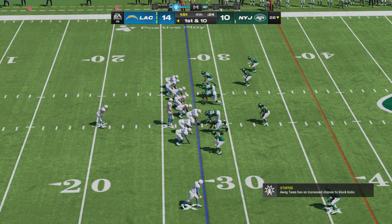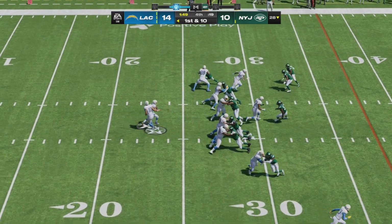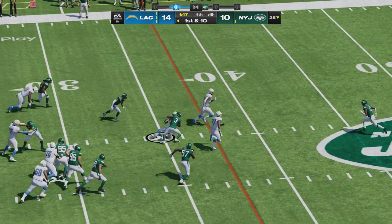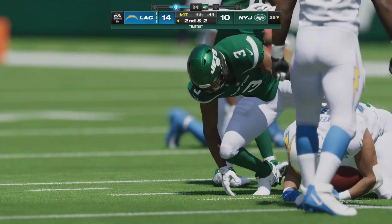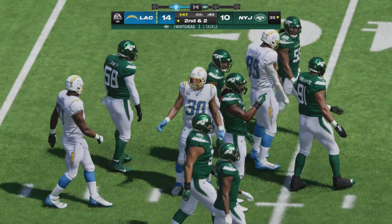And not totally home free yet, but it's looking good as they come up 1st and 10. Eckler now between the tackles. This will be stopped about 2 yards shy of the marker. 8-yard gain, 2nd and 2.